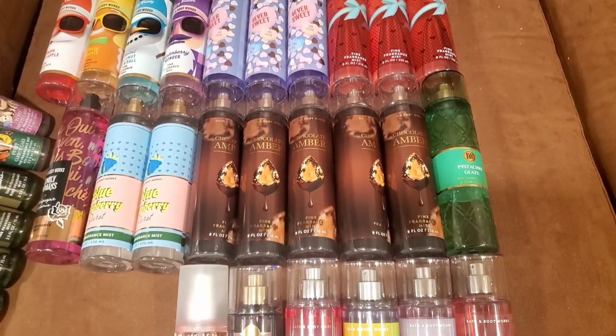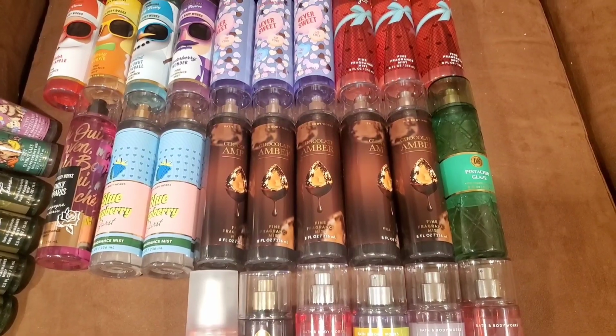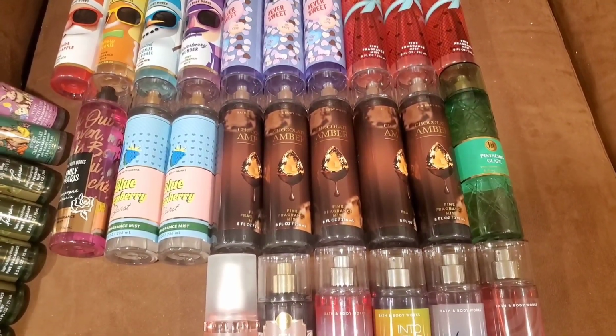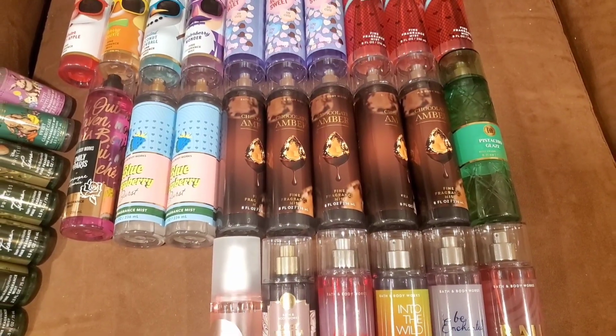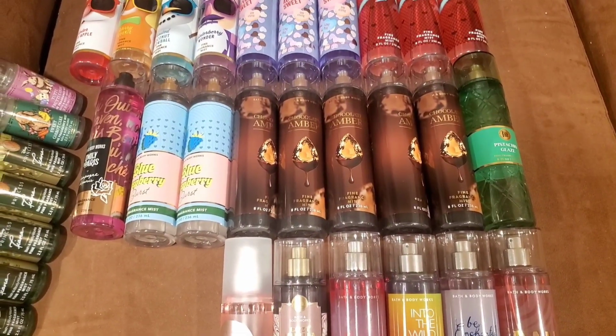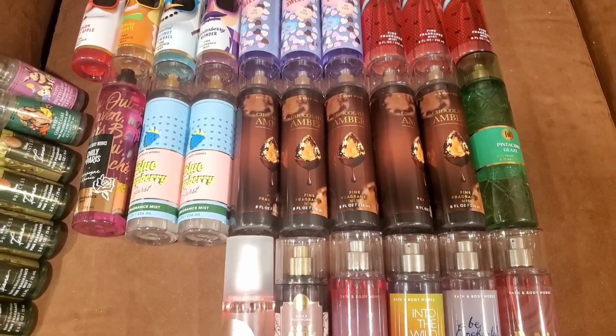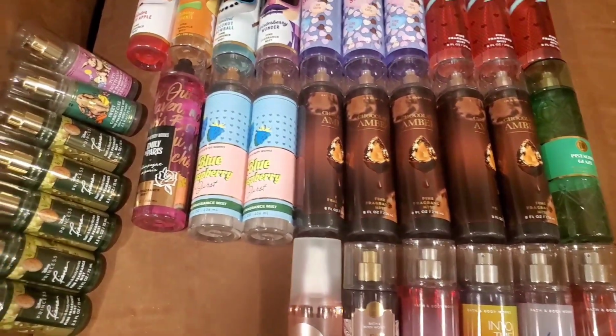I just picked up a pistachio glaze because I have 2, but I was like, you know, they might not bring that back. So let's do 1 more. A lot of people were not finding chocolate amber at their stores for fine fragrance mist, so I picked up 5, and I might keep 2.